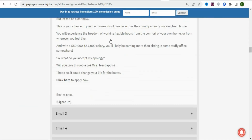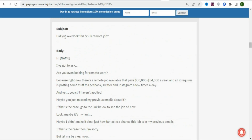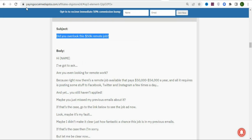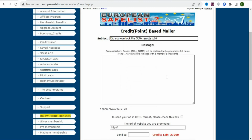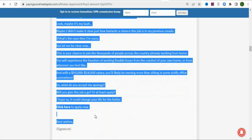When you click on it, let me scroll upwards for you to see. You can see it right here: Did you overlook this $50K remote job? I like this particular subject line, so just copy the subject line if you like it, or you can open the rest of the emails and choose the one that you like. Once you copy your subject line, just come here and paste it right here. The next thing is that you are going to copy the body of the email. Forget the name, just highlight everything and copy it.